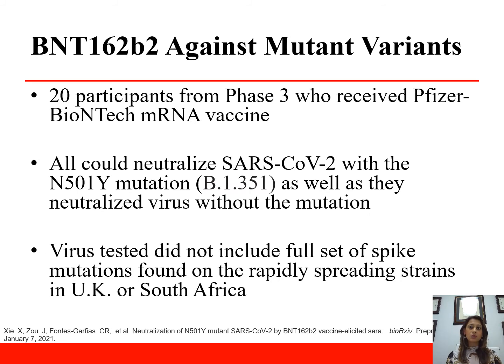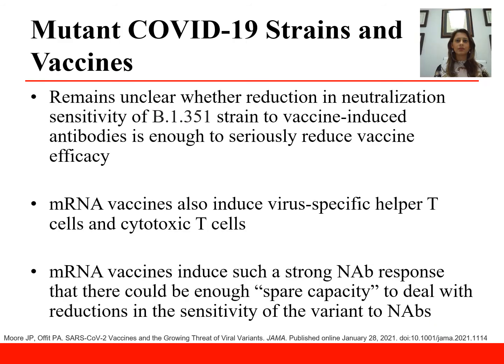Pfizer then published a small study looking at participants in their phase 3 trial and found that all patients produced neutralizing antibodies to all COVID-19 variant strains. However, this study was limited because it did not include the full set of spike mutations in the UK and South African variants. Thus, it remains unclear whether the reduction in antibody response to the South African strain is enough to reduce vaccine efficacy and if this will translate into more people getting sick despite vaccination.